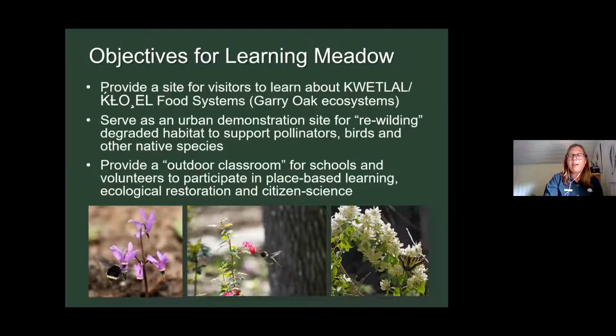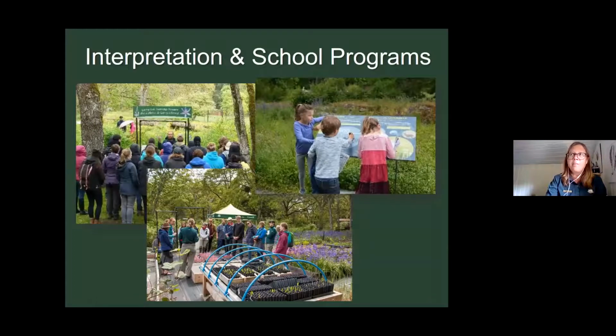And we also wanted to have an outdoor classroom for schools and volunteers to participate in place-based learning, ecological restoration, and citizen science. And here's just a few pictures of some of the groups that we've had visit the Garry Oak Learning Meadow over time. So university classes often come to learn about restoration, but we've also offered school programs for elementary and middle school and high school years.